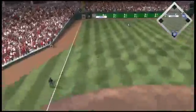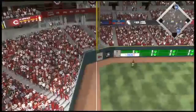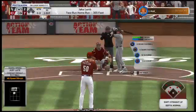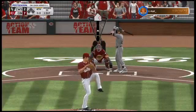Yeah, oh, hang on now. This ball is crushed into left field, and this one ain't coming back. This ball is gone. Into the box, Trevor Story. A base hit in his first trip.